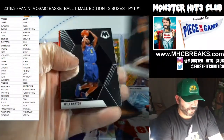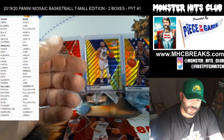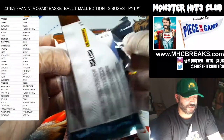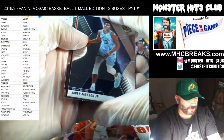Another red wave. Goran Dragic for the Heat. Taco Fall NBA debut and last pack, guys. Oh, we got it. We're ending on a Ja Morant base at least. I think it's a base. Might be his NBA debut. It's his NBA debut. All right.